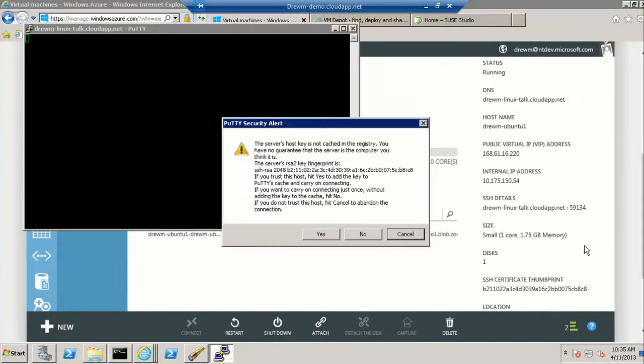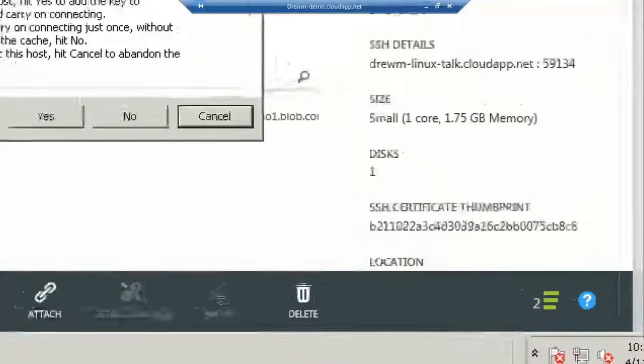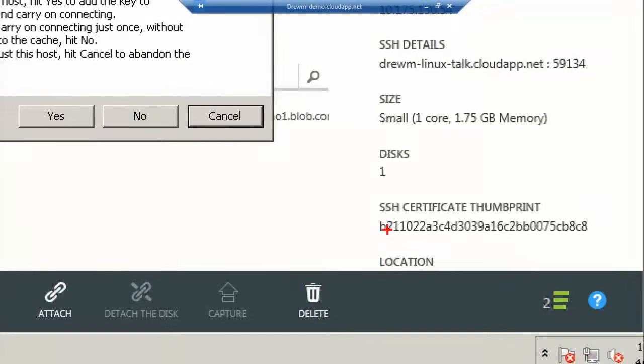You'll notice that we are showing in the portal an SSH certificate thumbprint. So when you've deployed this machine, it's up there in the cloud. We give you the DNS name to that machine, but there's no guarantee that when you open the DNS you're really hitting that machine. And so what we do is, when we deploy the virtual machine, we grab the SSH cert that's being used on the server side to identify that server.